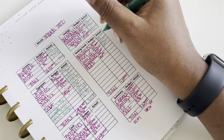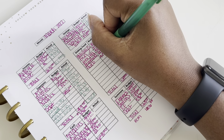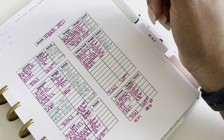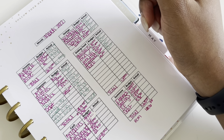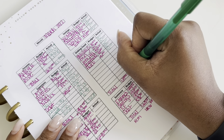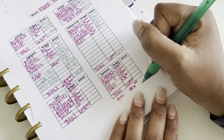Household, I budgeted 20. And for auto, I budgeted 42, and I did 42. And that brought me to a total, actually, let me count this up. Well, it should actually be 127. Brought me to a total of $127. So we're actually going to go through my summary.